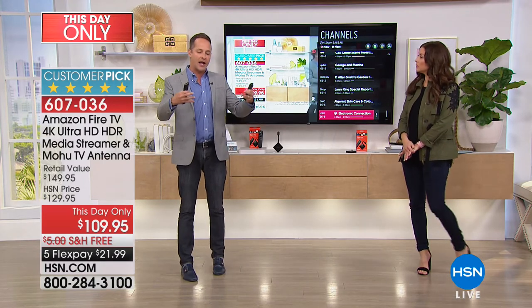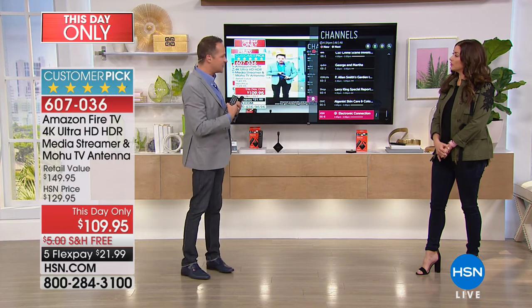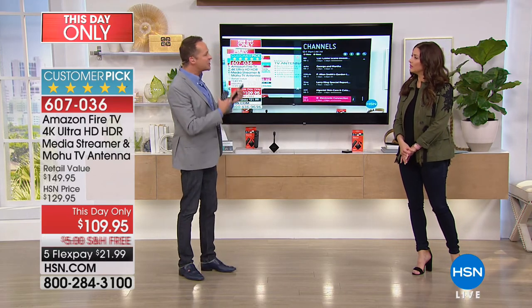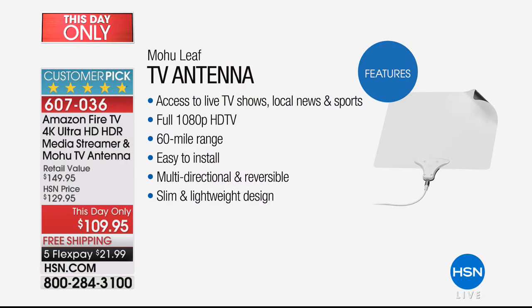Cable networks tend to compress that signal when it comes into your house, so you actually don't get that fullest high-definition signal. You'll now be getting an uncompressed high-definition signal, and you're not paying for it every month. You're not paying anything for it. This is all free and comes through the air. You just have to have the antenna to get it. Pretty cool. It's free.